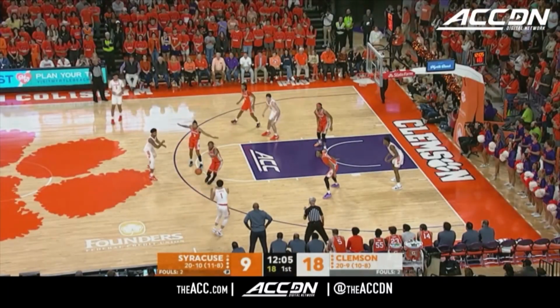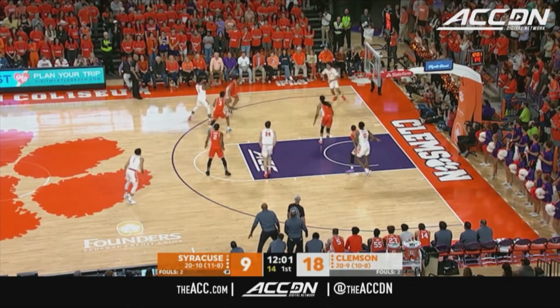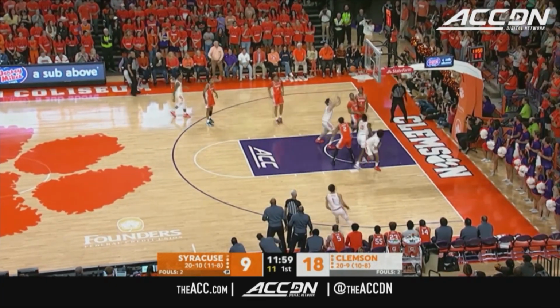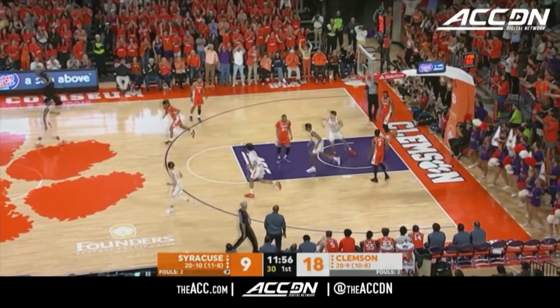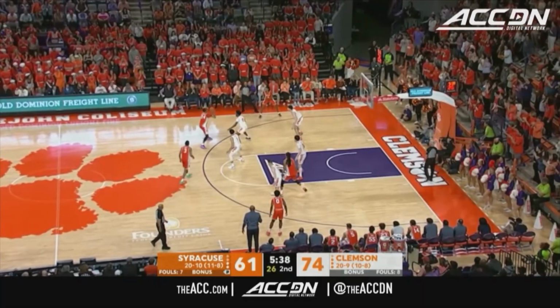Go back in the zone. They've played a little bit man-to-man. They've gone to the zone, shorter bench. The zone has been good at keeping out of foul trouble. Their rotation's been pretty good. Jack Clark, no P.J. Hall yet. Joe has 15 against his former squad.